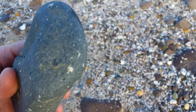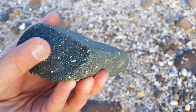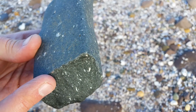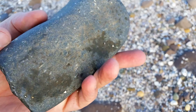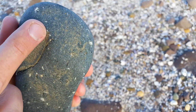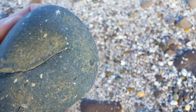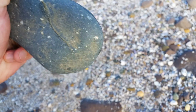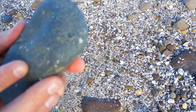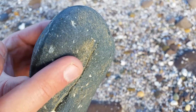If you have a look at the Windang Island video, we found a similar kind of rectangular stone that had been broken at one end, or split in half almost. You can see it's made out of phonolite with nepheline crystals in it, which I think was a popular stone. And we can also see this kind of ground down edge. So this may have been used for digging out roots or things like that, or it may simply have been used to remove shells from rocks, or for the purpose of some kind of grinding.